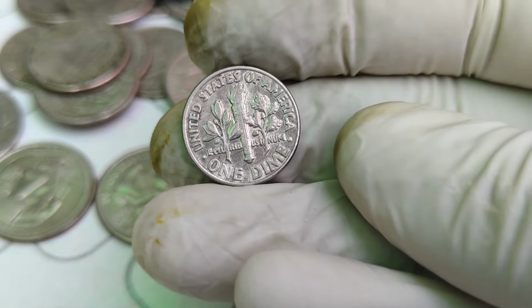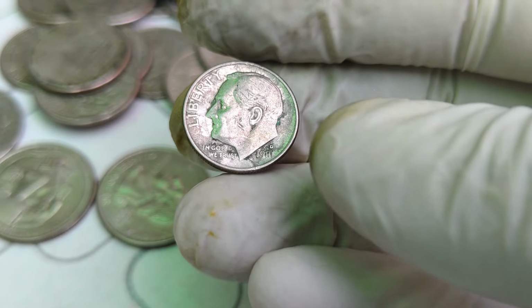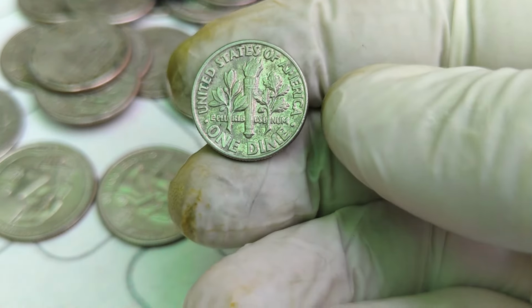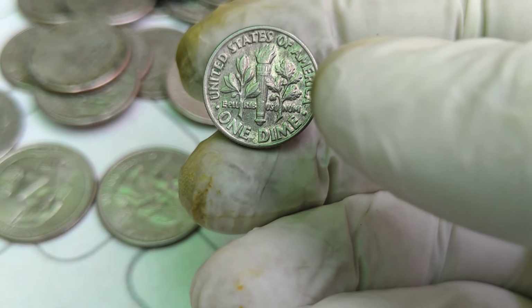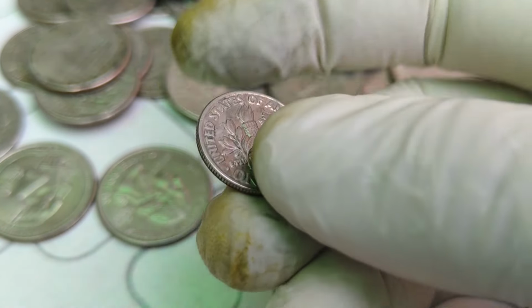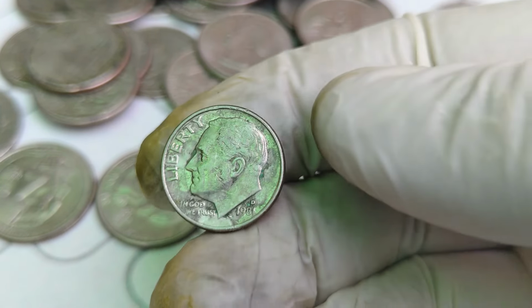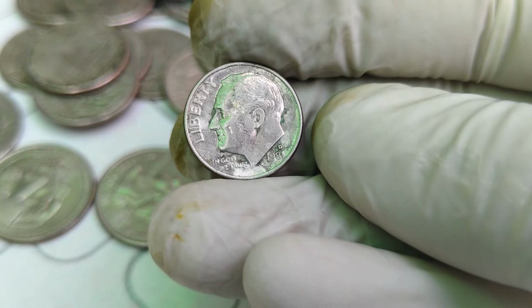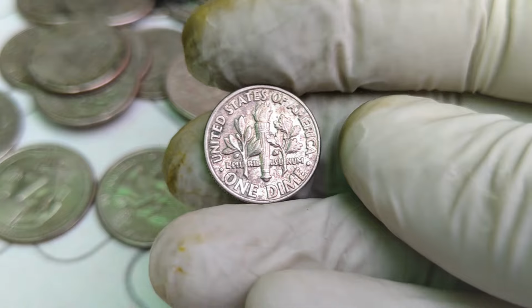Now, you might be wondering how you can identify if you have one of these valuable dimes in your collection. First, check for the D mint mark on the reverse side of the coin. Next, examine the coin's condition. Look for sharp details, minimal wear, and no signs of damage. If you think you have a potential treasure, it's worth getting it professionally graded. Professional coin grading services can provide an official grade for your coin, which can significantly impact its value. If your coin receives a high grade, you might just be holding onto a piece of numismatic history worth a fortune.